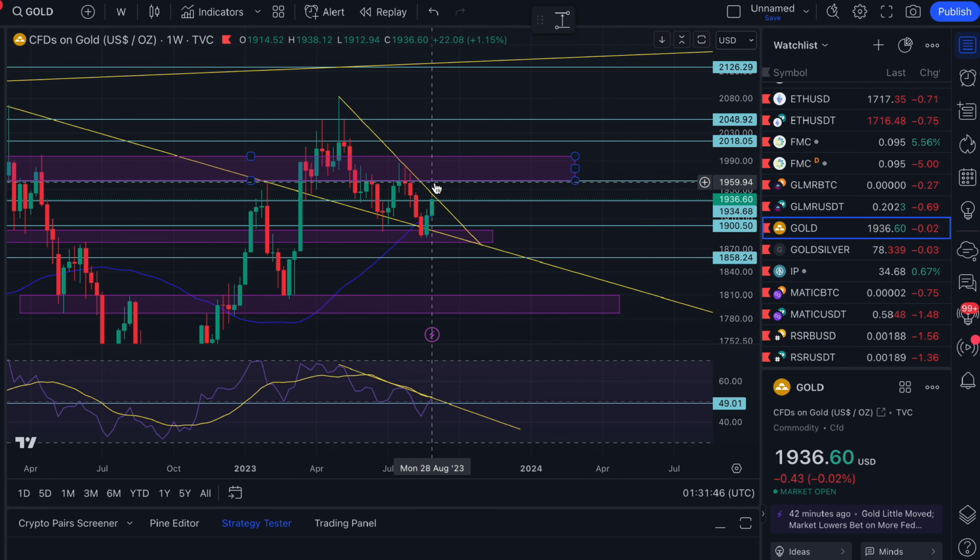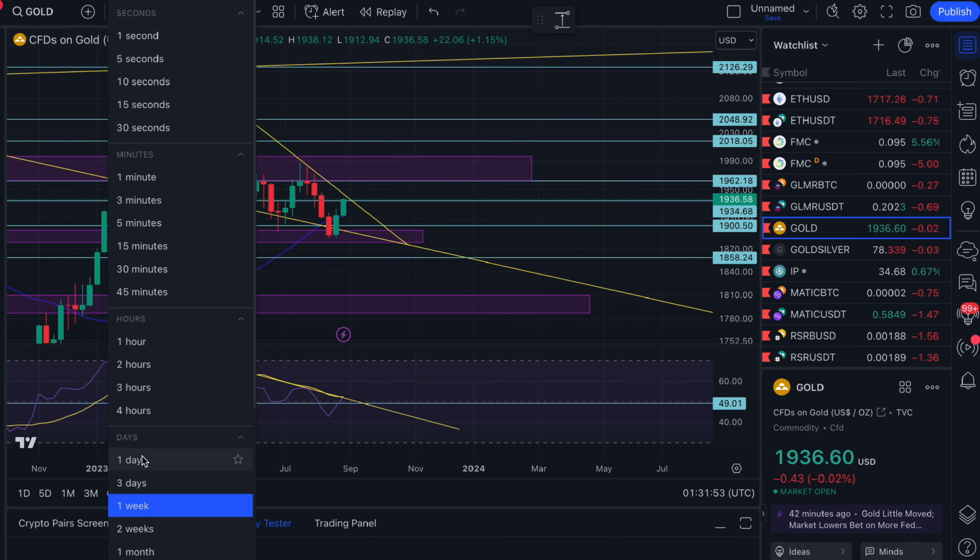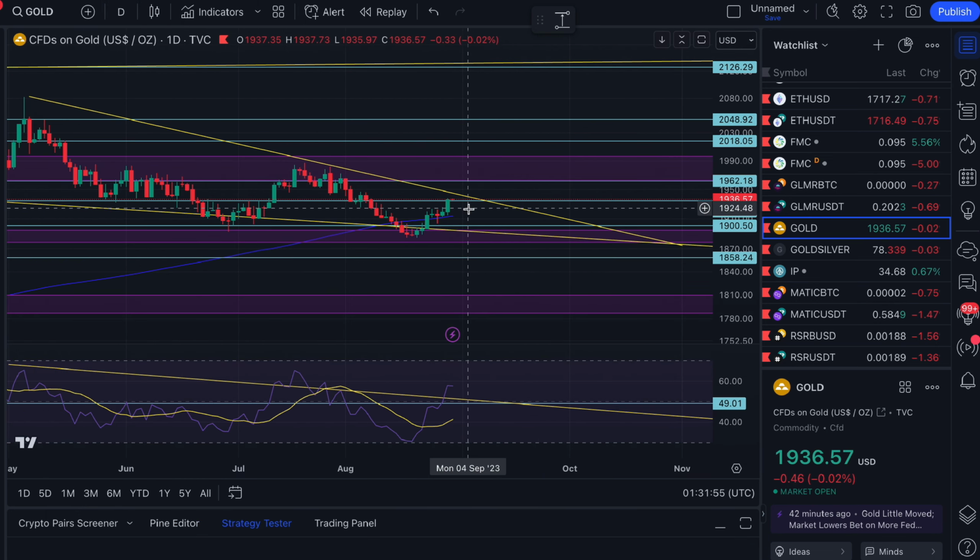And you know what? It does depend on where you are within your stacking journey. If you're looking to purchase more, then of course you want it to tank a little bit more. But many people like to dollar cost average. That's probably the best way to go.